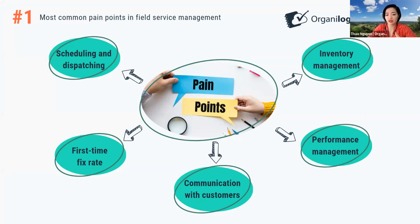So you may face challenges such as lack of visibility into your team members' availability, skills, and location, or difficulty in balancing workload, travel time, and customer preferences, or inability to adapt to changing customer demands, emergencies, or cancellations. Or wasted time and resources due to inefficient routes or double bookings. So these challenges can lead to poor service delivery, low productivity, high cost, and unhappy customers. So to avoid these problems, you need a smart and flexible scheduling and dispatching system that can help you to optimize your field service operations.